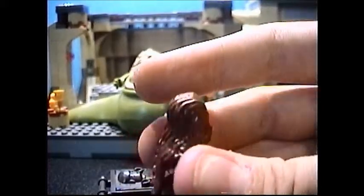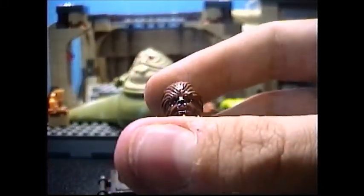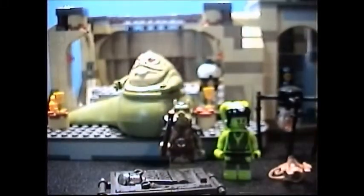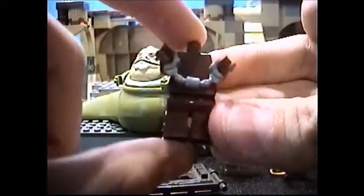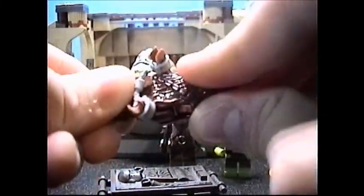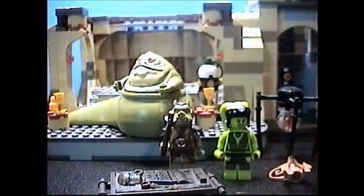Because it's detailed, but not very detailed in the face. I would like a little more detailing in the face. And of course the rest of the minifigure is even more boring, because there's no printing at all. So I think we've had enough of him. Even though he's great in the movie, he's not really great in Lego form.